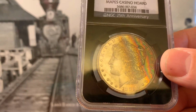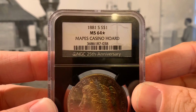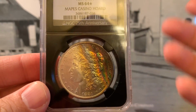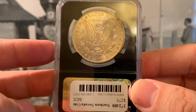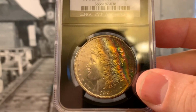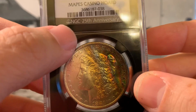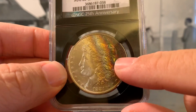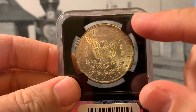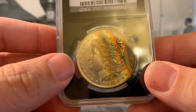What's even pretty neat about this, something that I completely overlooked, is the fact that this is in the 25th anniversary NGC black holder. So the actual inner piece, which is typically white, we call that a soap bar. This one's black. So I'm gonna call this a coal rock holder. It's not the official name for it, but I think it's really suitable for the coin. And what I love most about the black insert is that it really pops the color of not only the toning, but also the blast whiteness of the rest of the coin. That strong contrast from one to the other really makes this coin happen. So I wanted to share this with you.